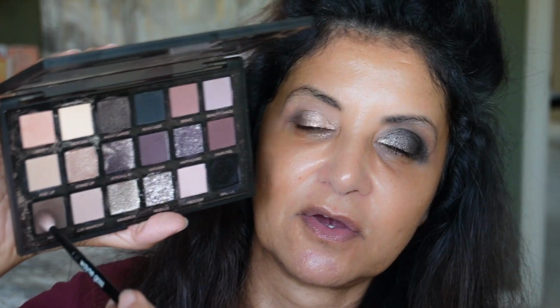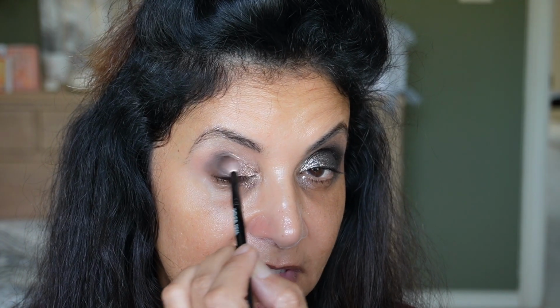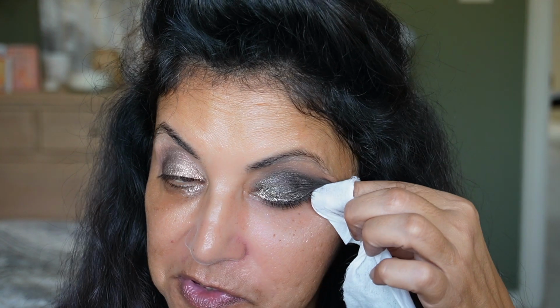And then I wanna go back into Hope and just kind of fuse those two shades together here. I think I need to go a little bit more in. So there is some fallout with that metallic shade. Let me just wipe this off and kind of bring a sharp line here. So let me go ahead and clean up a little bit better, put some face makeup on, and we'll see what I can do underneath the eyes.